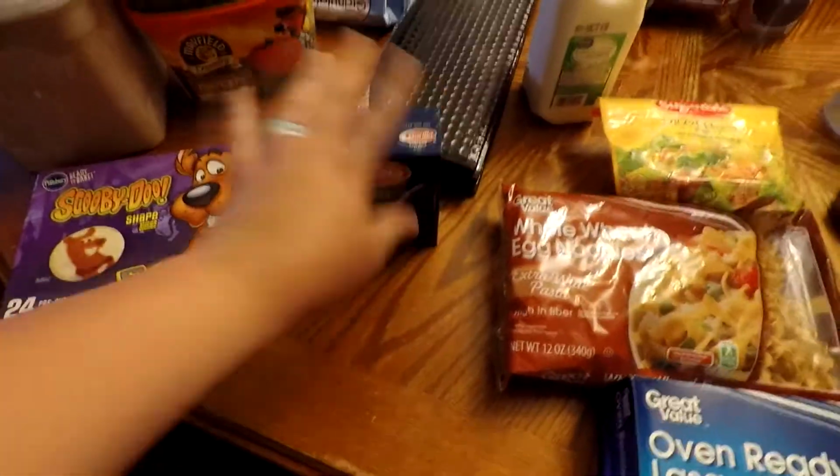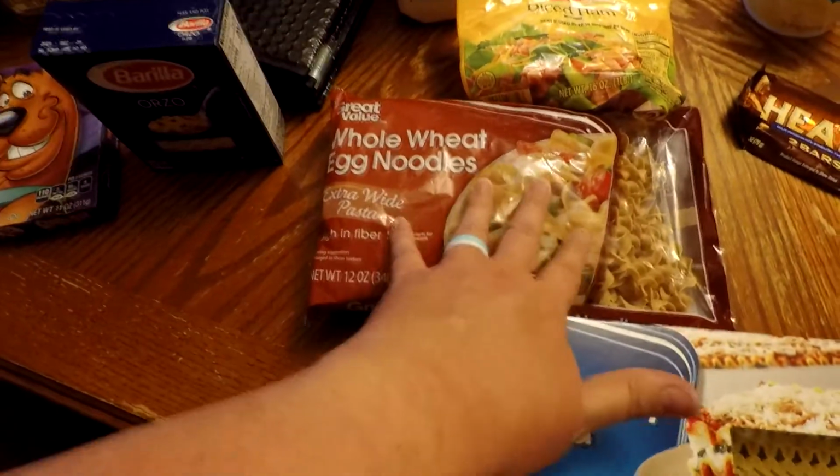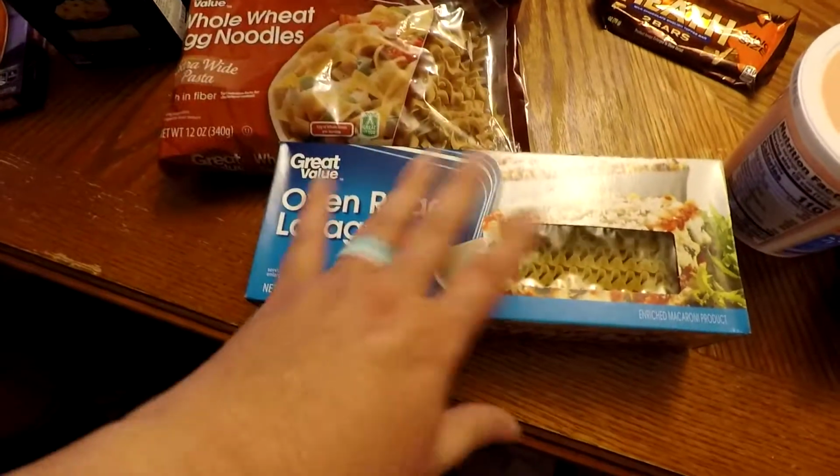So I might have gotten that and shouldn't have, but it wasn't very much, and I can use it next time or next month or whatever. I got these whole wheat egg noodles for stroganoff because we're going to be cooking that this month. And I got some lasagna because I'm going to make a dish with lasagna noodles. It's like a lasagna with meat. But anyway, you'll see it whenever I do it.